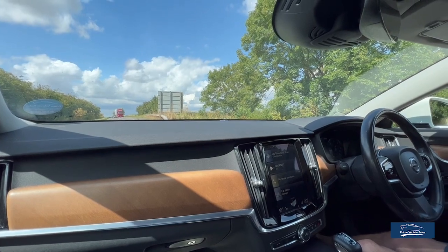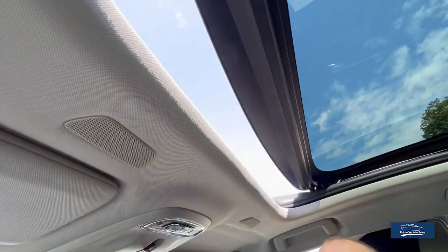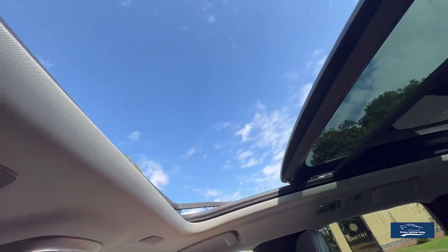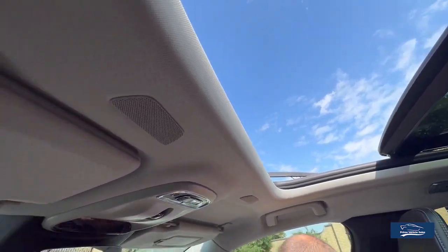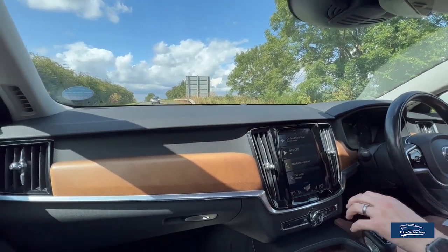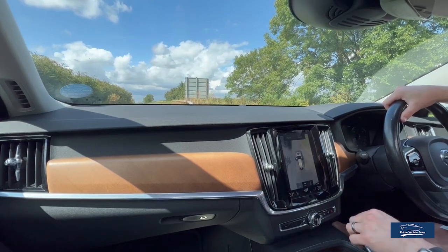It's got full glass pan roof, which tilts and goes back. On a lovely day like today, it looks stonking. Said it's got heated steering wheel, windscreen. It's got the park assist pilot, which is your 360 cameras. So when you put it into reverse or into drive, you've got full cameras. There's your 360 view as well.